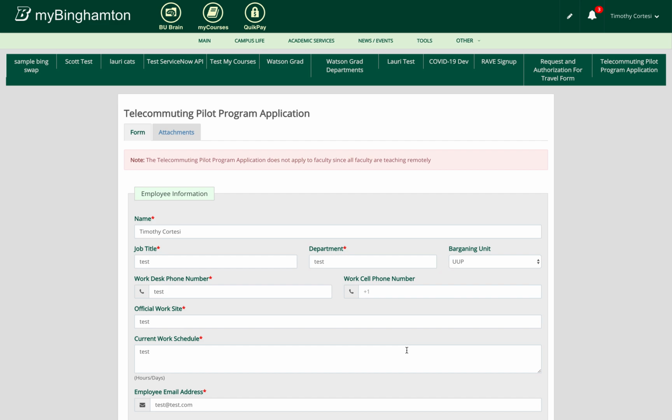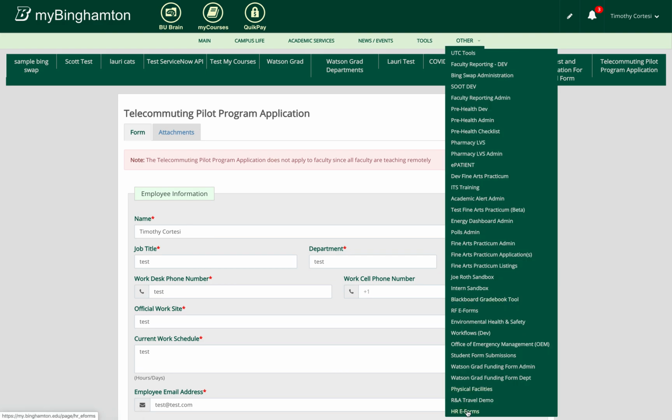We're going to be taking a look at the new HR telecommuting pilot program application eForm here in My Binghamton. The way that most people are going to access this is we're obviously going to provide a direct link, but alternatively, they can log into My Binghamton, go to the other menu here, and pull up HR eForms all the way at the bottom.